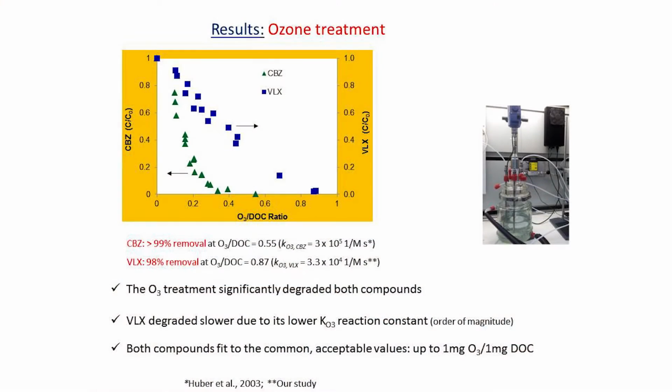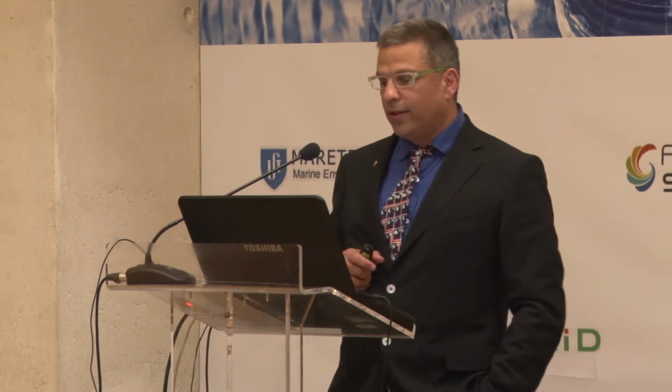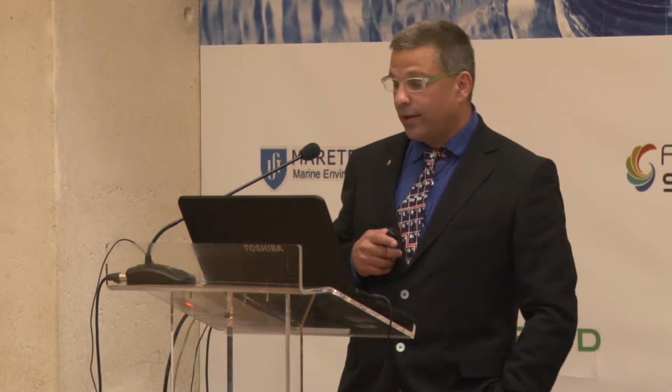The results show, actually, interesting results. CBZ, you see here, removed in 99%. The VLX removed in 98%. The O3 treatment, the ozone treatment, significantly degraded both compounds. You can see here that the VLX, the venlafaxine, degraded a little bit slower due to a lower KO3 reaction constant. You can see here the differences in one order of magnitude. This explains the difference, 99%, 98%.